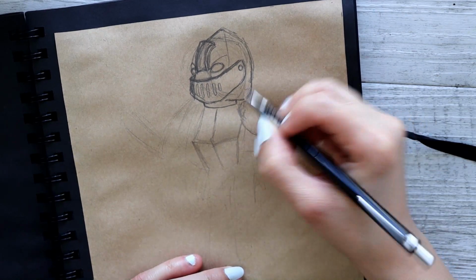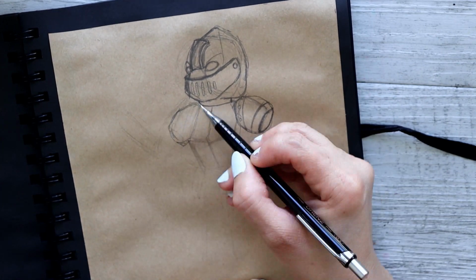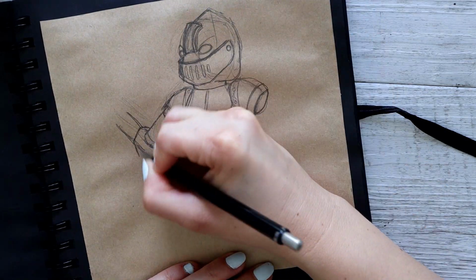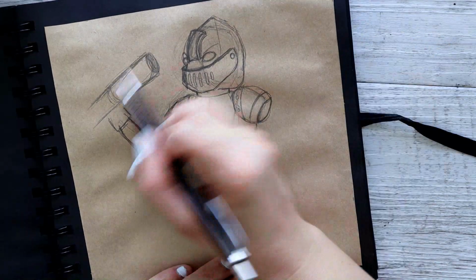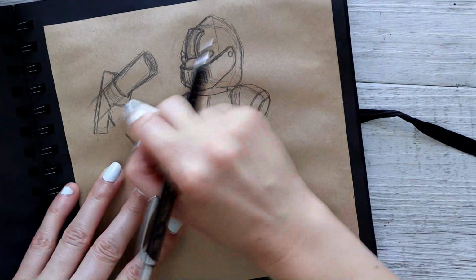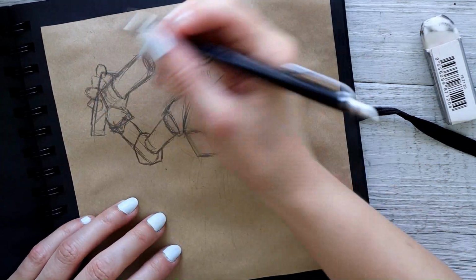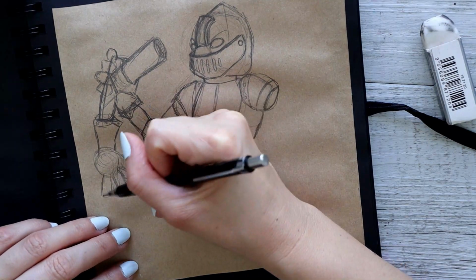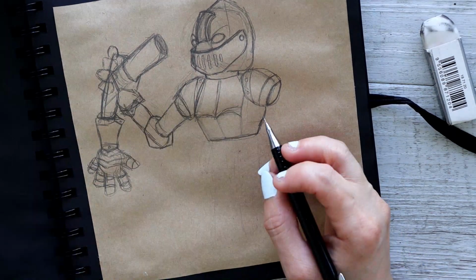But for this piece, I came up with a knight putting himself together and looking at the parts and just going, where do these go? How do I put myself together? Now, the original thumbnail that I drew for this just had the knight standing there fully complete, just looking at his arm, putting his arm on.